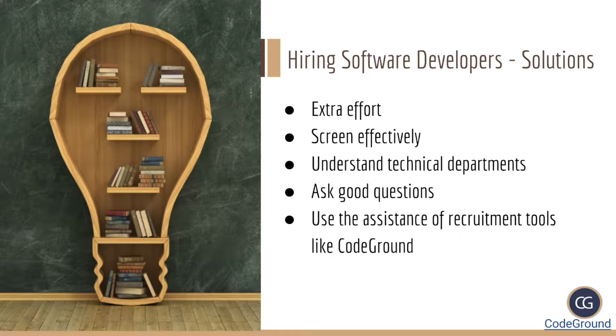Now let's discuss some helpful solutions for recruiters to make the hiring process as smooth as possible. Extra time and effort must be invested in the recruitment of software developers. This means more time taken by recruiters in understanding different tech roles, technical departments, and even technical language. In order to screen effectively, this understanding between the recruiter and what they are looking for in a potential candidate is absolutely imperative.